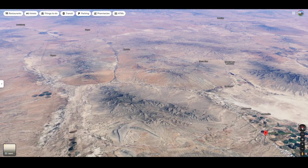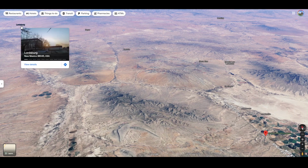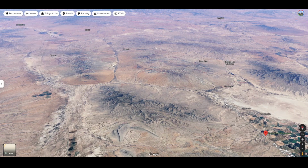In the coming days, the trail goes close to Hachita. You can also get supplies there. One trail angel drives hikers back and forth. And if you skip that town, the trail moves through the desert towards Lordsburg, which takes you 5 to 6 days on average.